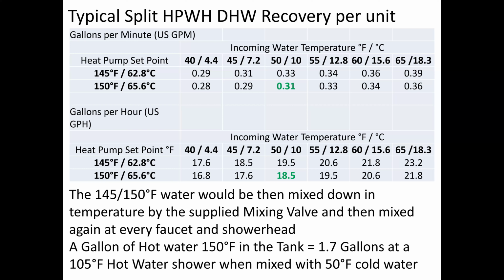And obviously, because we're making that type of hot water at 145 or 150, which is very typical for a split style heat pump water heater, that's going to provide the homeowner with a higher volume of water. So every gallon of hot water in the tank at that point in time is roughly about 1.7 gallons at a shower head at a 105 degree shower, which is typically pretty normal, or even if you have a fixture where you've got a little bit of hot and a little bit of cold in there to reduce it down from 120.